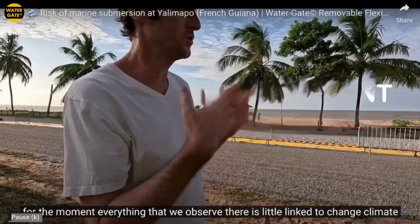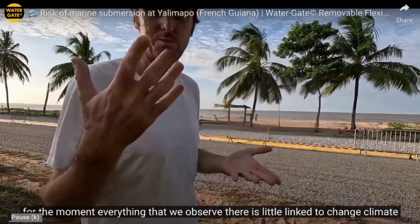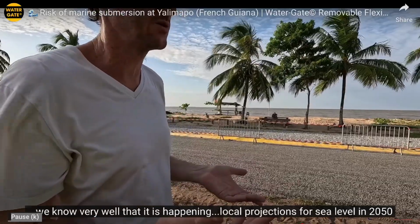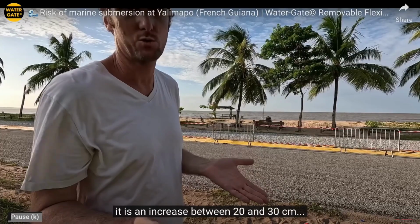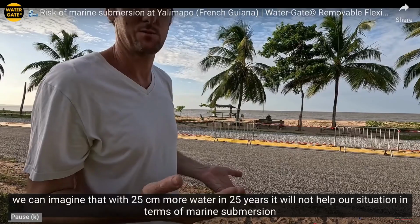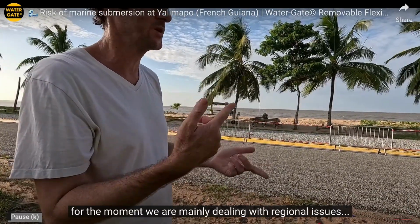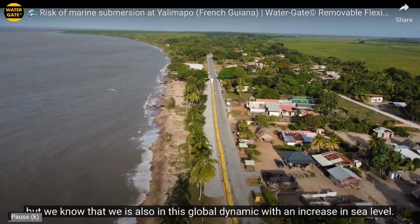For now, everything we are observing here isn't related, or is very, very little related, to climate change. On the other hand, we know very well that it's happening. The local projections we have for sea level by 2050 are basically an increase of between 20 and 30 centimeters. We assume that if we have 25 more centimeters of water in 25 years, it's not going to improve our situation in terms of marine flooding. So for now, we are mainly dealing with regional issues, but we also know that we are part of this global trend with rising sea levels.